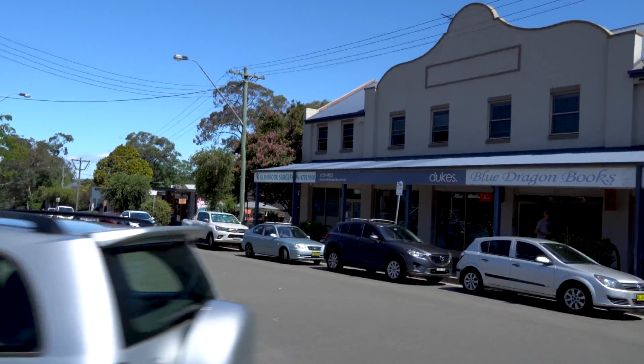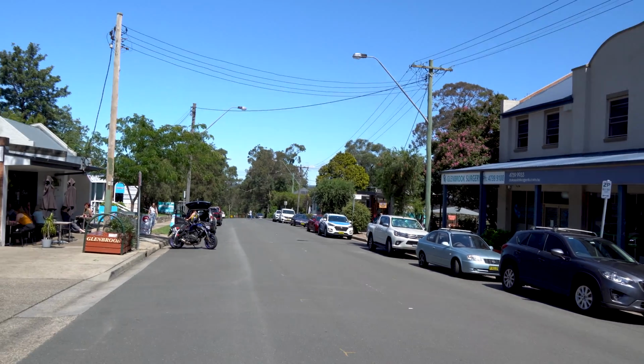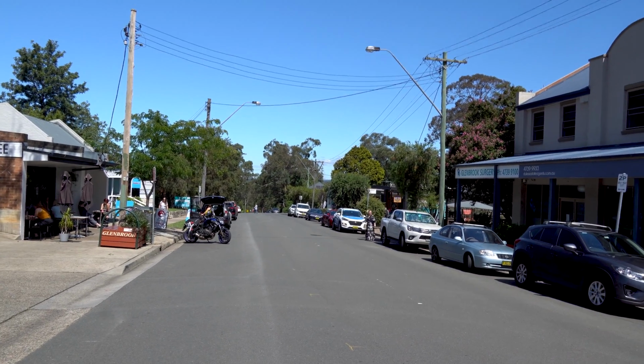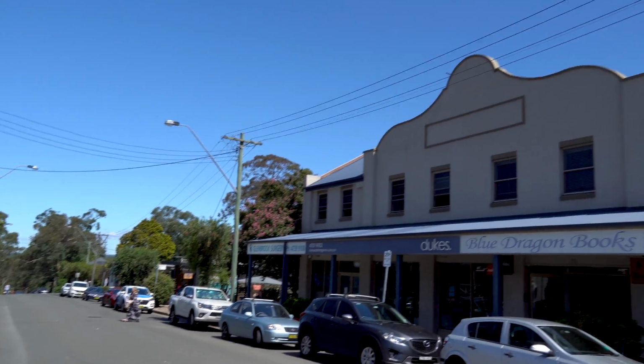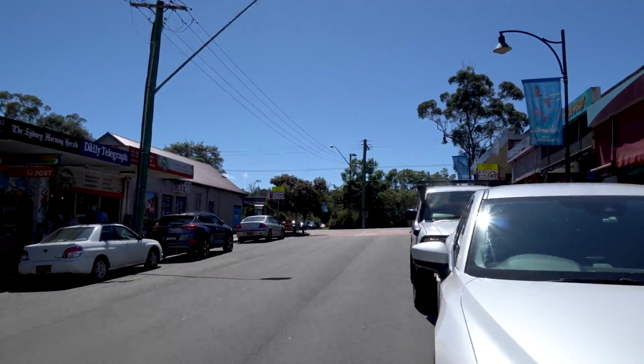All right. So that's about it, folks. That's your tour of Glenbrook. I don't know that I even saw a traffic light here. So let's get on. We'll go look at some of the other lookouts before heading to Katoomba.